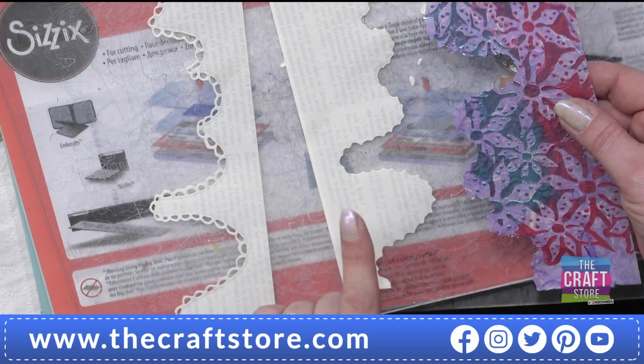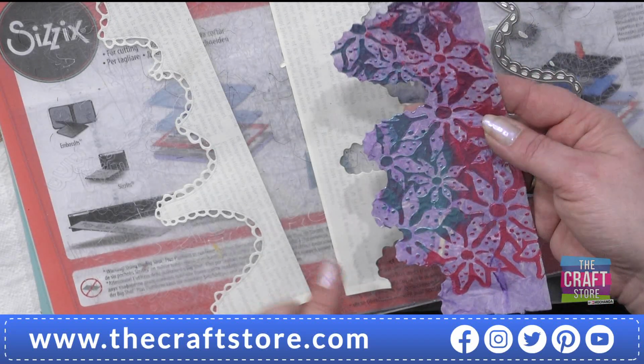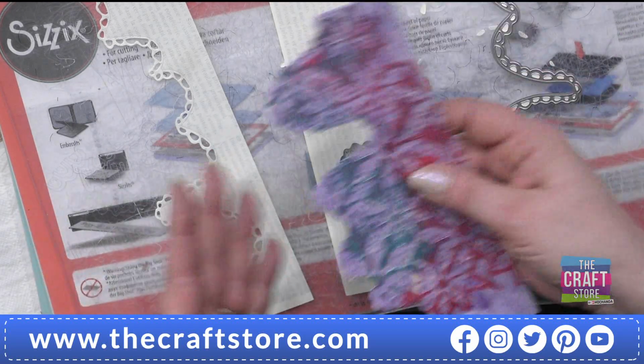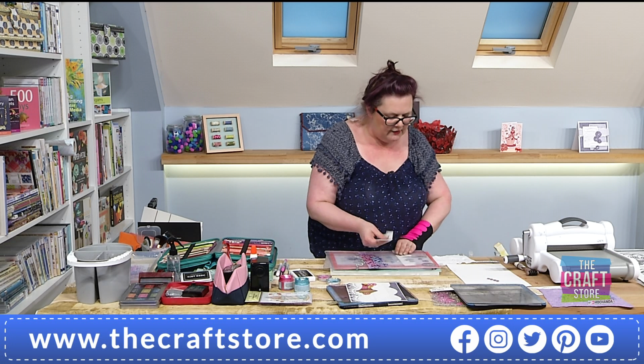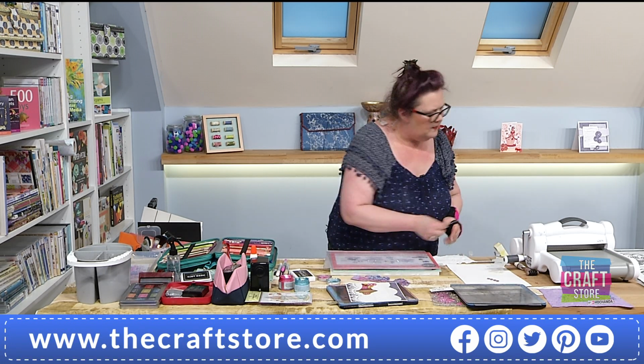So this is one piece I've got, so you can see that it's matching up with this one, and that's the frilliest bit. But I'm actually using what most people would say would be the waste that comes from it. And I don't do negatives, so we have positives and positives on these dies. Lovely. So we've got that. Let's make the card quick.